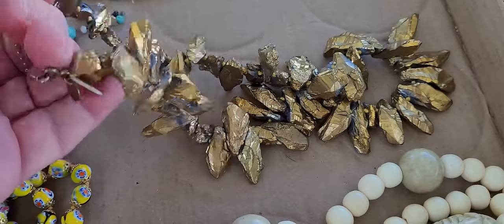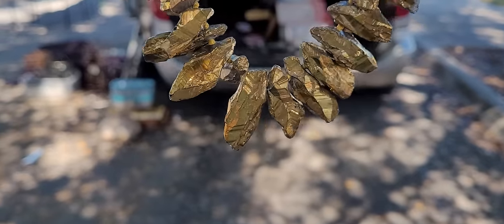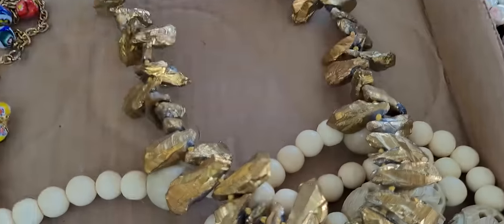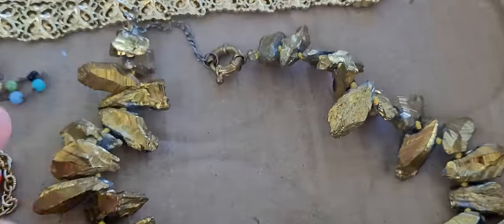Good. You got any 10 karat gold? Remember I told you I was looking for a cross for this chain? This is kind of 1980s-ish. Or an eagle, anything like that. I love that.